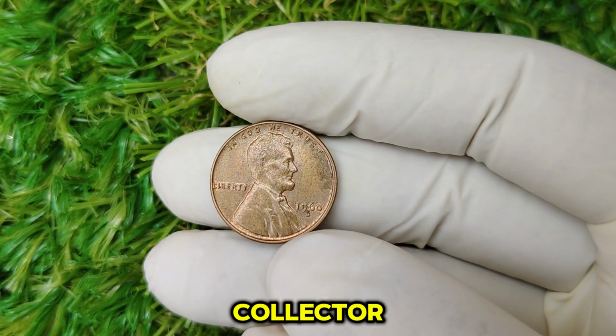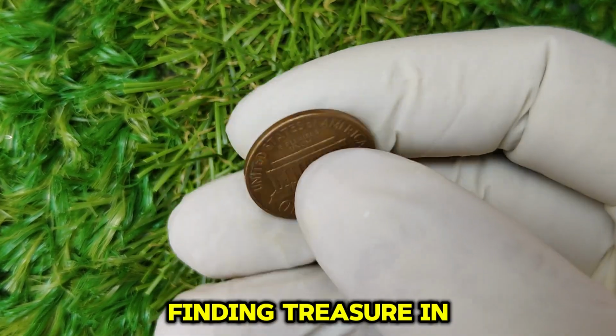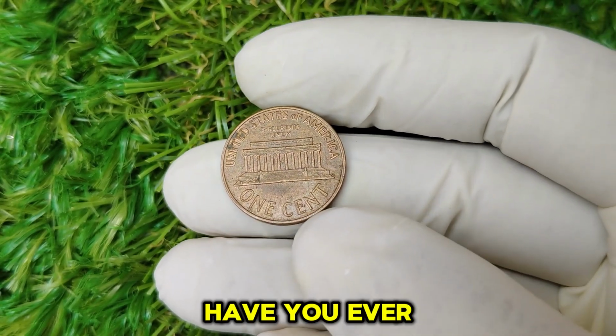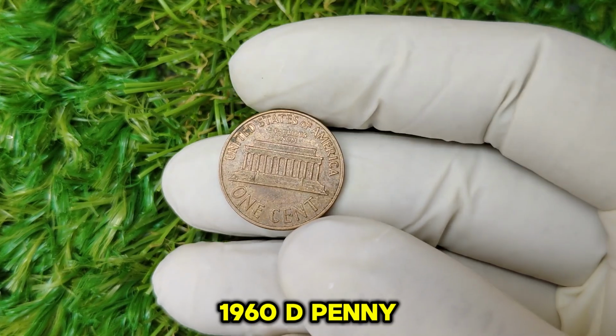Whether you're a seasoned collector or just love the idea of finding treasure in your change, this little penny has something for everyone. Have you ever come across a 1960 penny?